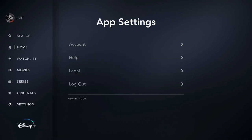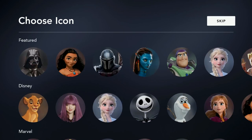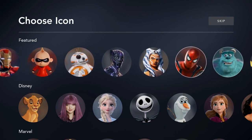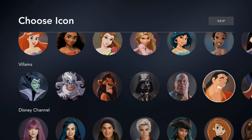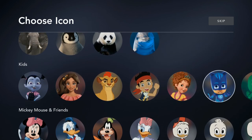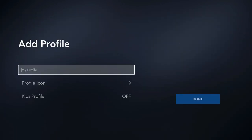The other fun thing as well is if we go over to the menu and we select our profile, we can actually add profiles. So you can go over here and you can add a profile. You can choose an icon. There's a whole bunch of different ones to choose from. So scrolling down the list, you've got the Mickey Mouse and Friends, you got Disney Classics, you got Princesses, Villains, Disney Channels, all of those cool ones right there. So you can go ahead and just select one right there. Pick one. We'll just go ahead and pick Vader. So we'll pick Vader right here.